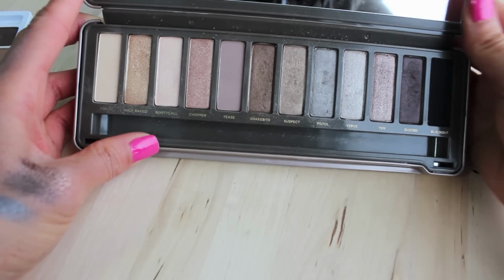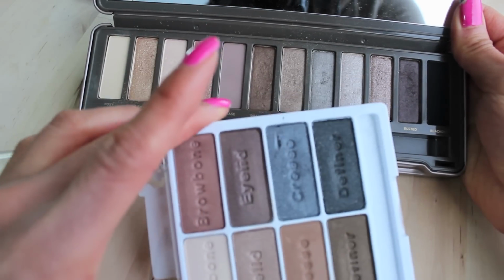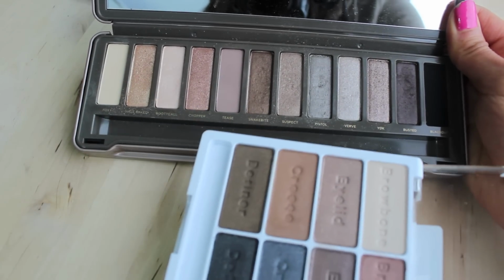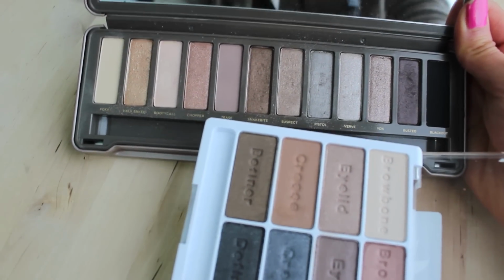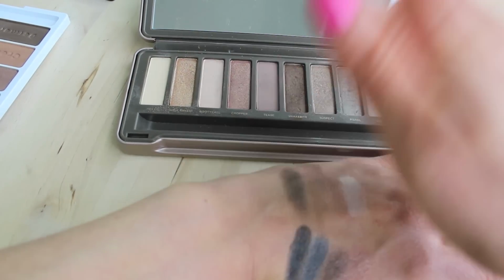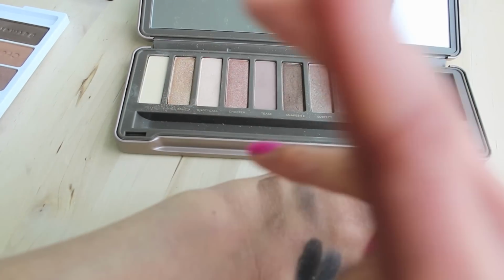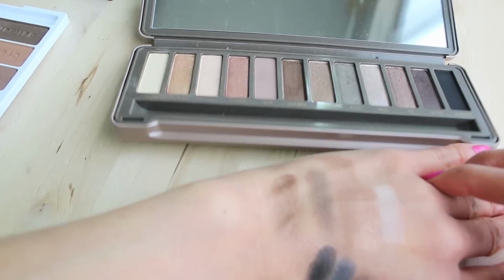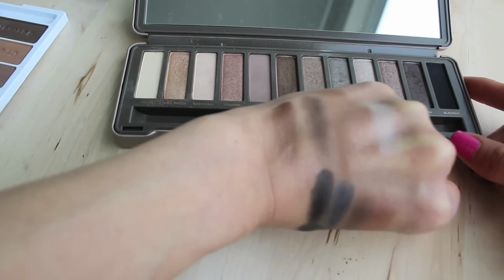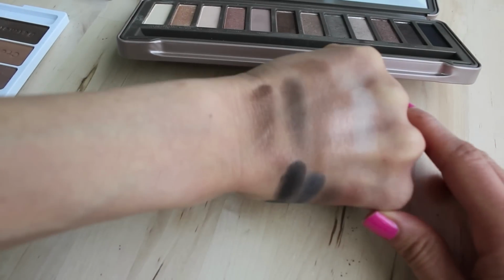From the Naked 2 palette, the one that stood out to me that I thought could be a good match was this definer color here and Snakebite. So I will go ahead and swatch that. It's this one right here. So this one doesn't have anything on it yet. Swatch it right next to it. Snakebite is a lighter bronze shade, but there you have it.